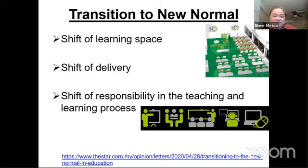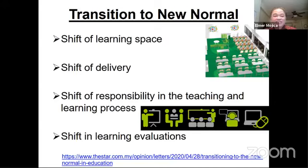Another thing that you need to consider is the shift of responsibility in the teaching and learning process. Now, since their personal space is at home, who are the people at home? The family members, the household members. So now that learning takes place in personal spaces, most likely in the student's home, the family members become active participants in the teaching and learning process. So you can tap the entire household as learning facilitators, providing guidance and assistance to make the learning process pleasant for students.